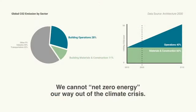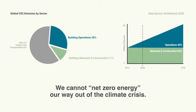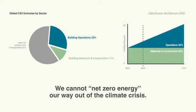So let's look at this a little bit more, because I think we're very used to only talking about the operational side of things, and I want to invite us all into thinking and holding that embodied side, that before-the-building-is-a-building part of the pie. Looking at this chart here on the left, we're looking at the total global CO2 emissions by sector in the US. And buildings take the blue and the green wedges of the pie to the right there. The blue is the building operations, that operational phase of heating and cooling and lighting. And the green is the materials and the construction, that cradle to gate, early phase embodied carbon emission. So that's the embodied and the operational.